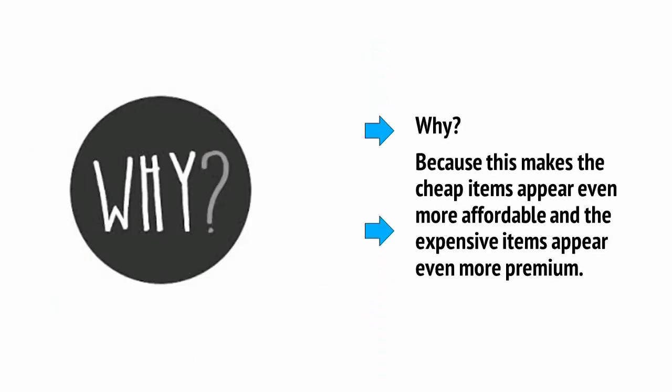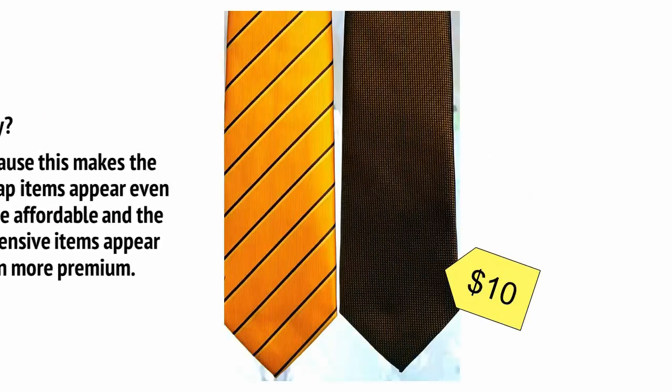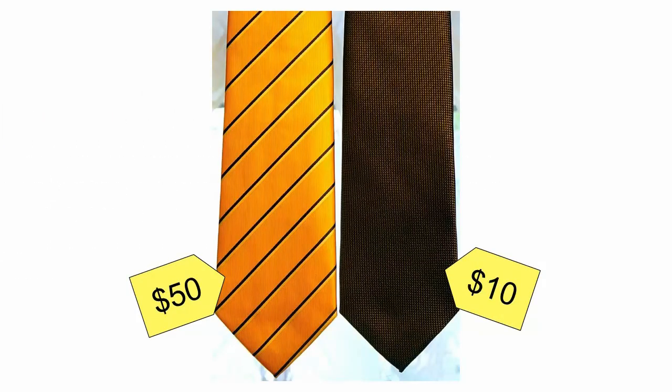Why? Because this makes the cheap items appear even more affordable and the expensive items appear to be even more premium. Now, let's say you have a $10 tie next to a $50 tie. Someone who wants the very best tie might be all the more impressed by your premium offer, knowing that it's 5 times more expensive than the cheapest product.